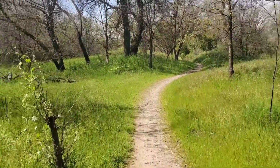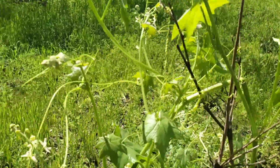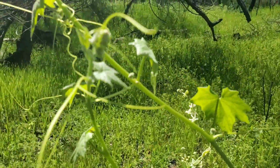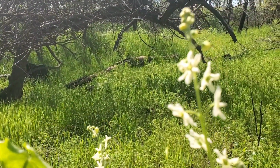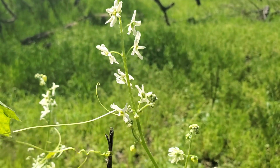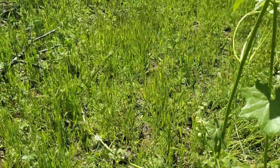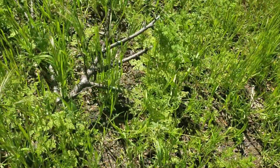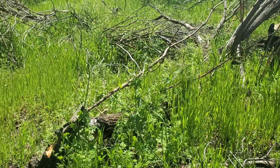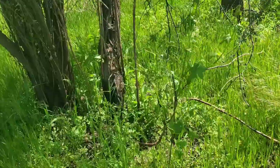Man, I've been seeing a ton of these along here. Check this out, guys. Vine. That is wild cucumber. And I've seen it growing. Well, you can see it here. There, it's down on the ground, growing there, growing over there along the streets. It's all over in here. Here's another one here. There's some big ones back behind me.